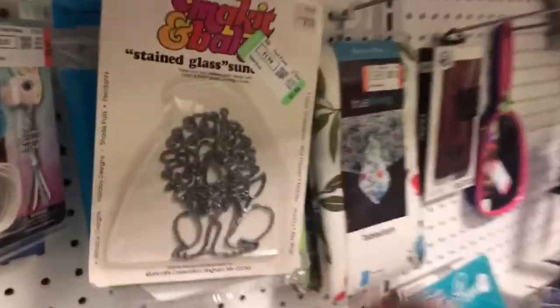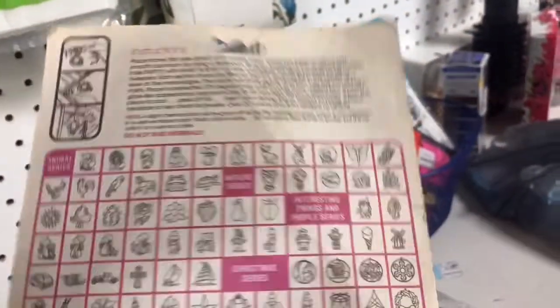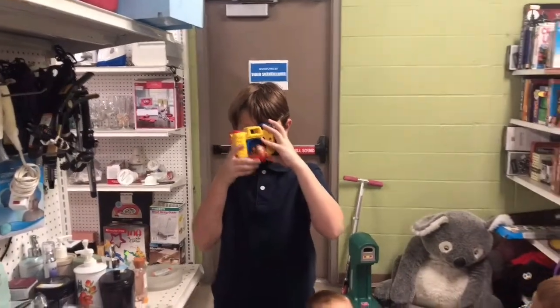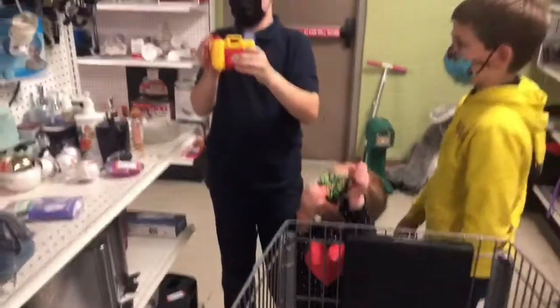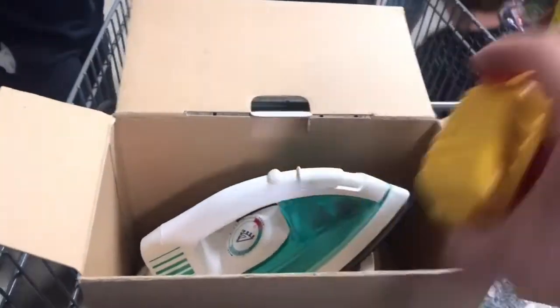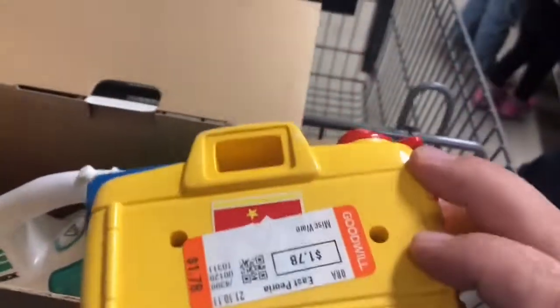Like this thing. This looks old. New old stock. Hey Dad, is this old at all? Peekaboo monkey. That looks like it's an old Fisher Price thing. Let me see it. 1987 Unimax. Kids. I don't know if that, I mean, that's old and it's kind of cheap. I'll look it up.